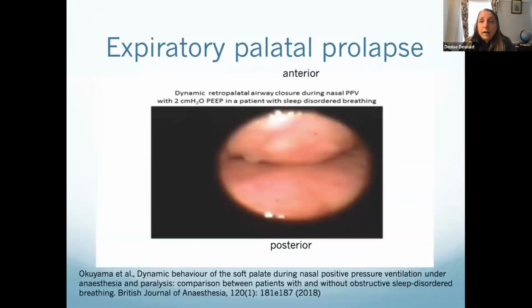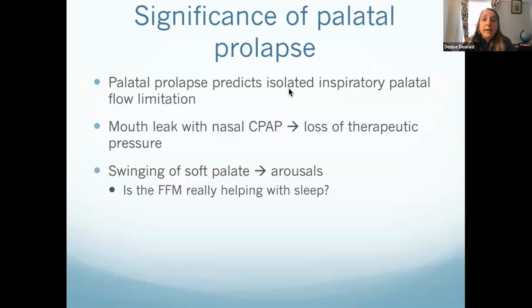All right, so the significance of palatal prolapse: it predicts isolated inspiratory palatal flow limitation. You'll get mouth leak with nasal CPAP, which will obviously cause a loss of therapeutic pressure and also causes arousals. Whenever you have this changing back and forth between an oral and a nasal breathing route, there's actually an arousal. So we like to go to a full face mask when there's a problem with mouth leak, but people do have more arousals with the full face mask. So a full face mask may be good if you can stabilize the airway, but if you're still dealing with this, it may not really help with sleep. I think this is one of the reasons why there are more problems with long-term compliance with full face masks.